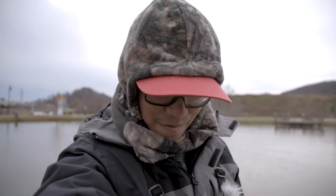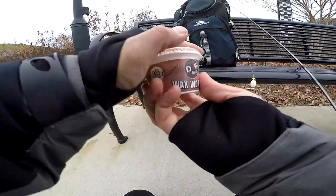All right, guys, let's get rigged up. First, it's gonna be the wax worms. And then second, it's gonna be artificial lures, which I'll probably be using a jerk bait, trout magnet, and something else. But anyways, let's go before it gets really cold. It's supposed to get colder later tonight. Wow, that's nice, guys. That is freaking nice. Let's go.